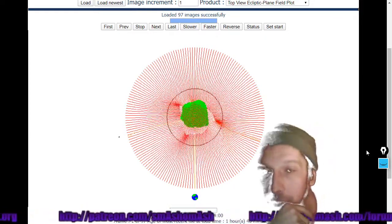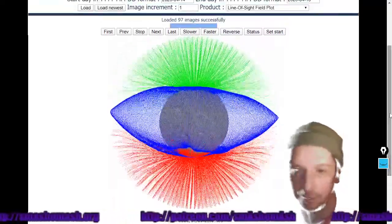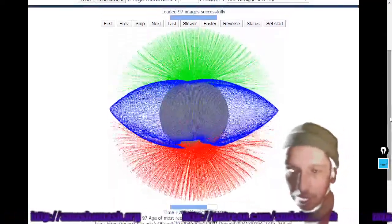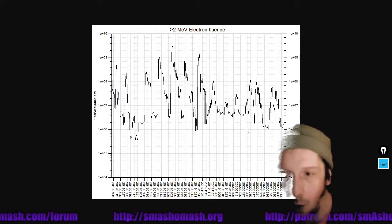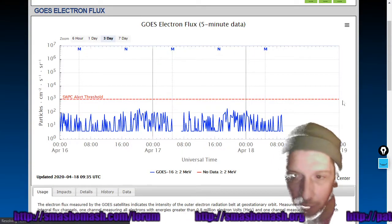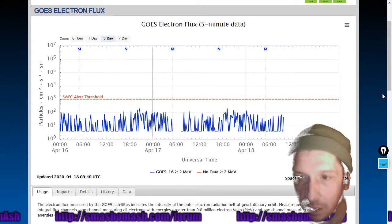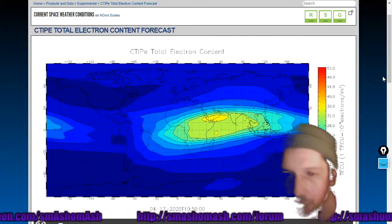Anyway, there's the data from GONG 2. Here's the line of sight field plot, and it's pretty uneventful. Relativistic electrons are quite low. In fact, the entire Van Allen belts are pretty devoid of electrons right now. There's the current data. So expect to see well-working GPSs.